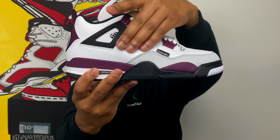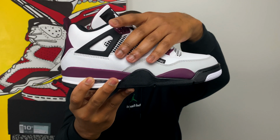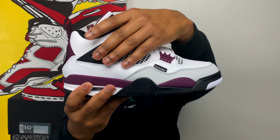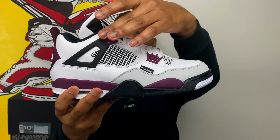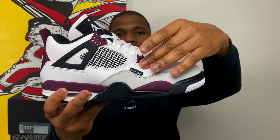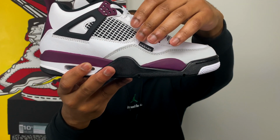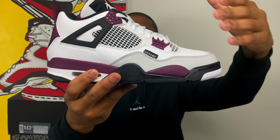Now you got this white mesh netting on the quarter panels on both the lateral and medial side. Underneath that, you have the standard black mesh, really dope. Right beside that, you have the wings, is what we like to call them, in black. You have the maroon eyelets, which are really, really nice on both the top of the laces and the bottom of the laces by the mud guards as well. Now, right down by the mud guard on the sneaker, you see a little tag here. It says Paname. That's basically Paris. It's a slang term for Paris. If you didn't know, now you know.